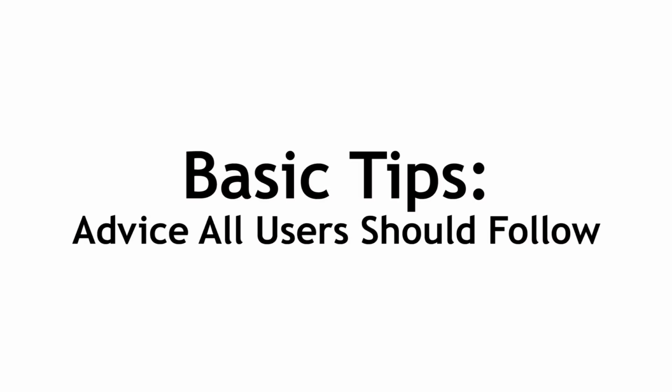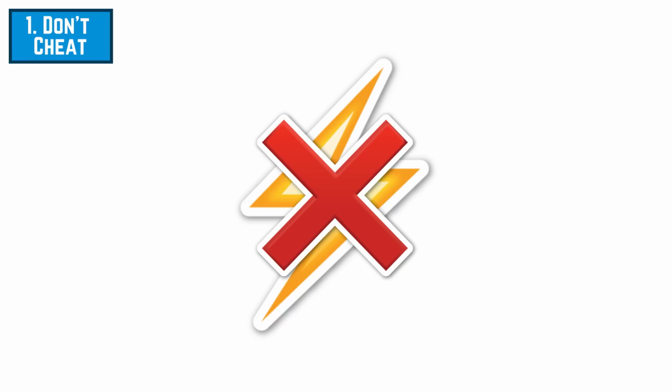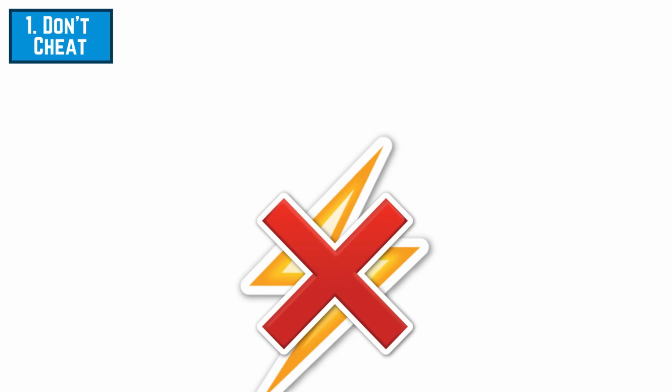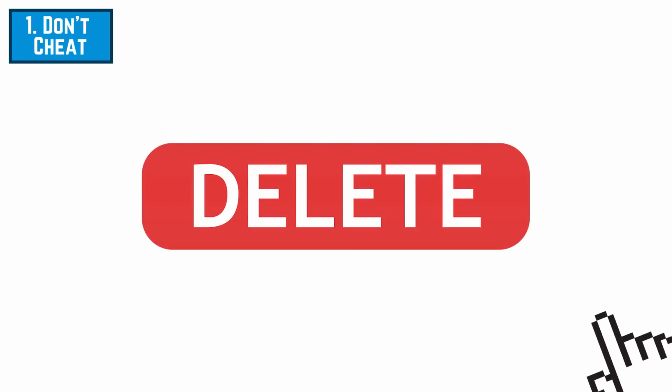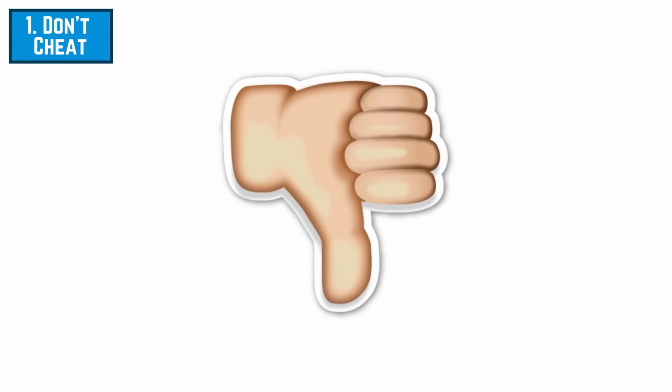The first category we'll be covering are the basic tips, advice that all Instagram users should follow. First of all, don't try to fast-track your Instagram growth by paying for followers or likes. Instagram regularly deactivates fake and bot accounts, so even if your follower count gets a boost initially, it likely won't last. If you follow the tips in this video and stick with it, growth will happen organically.